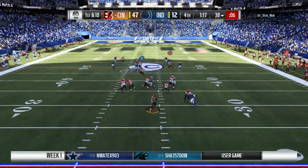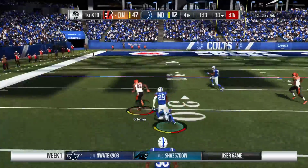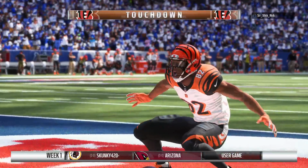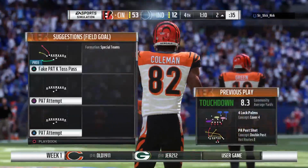That one looks like he'll throw here. Oh, he's got a man wide open, complete. And he will get into the end zone. It's another touchdown. This thing is ugly.